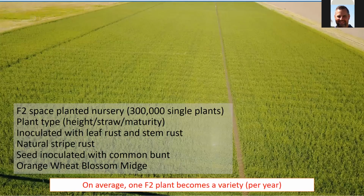So just to put some pictures to that, this is a typical F2 space planted nursery. There's 300,000 single plants in that field, roughly. There's of course more plants than that, but we have spreader rows that are susceptible to leaf rust and stem rust to help spread disease in the nursery. But there's 300,000 roughly single plants from those crosses. And we kind of talked about it there. We look for the simple traits. So on average, one F2 plant out of that field becomes a variety per year. So some context, in 2004, this exact field, AAC Brandon came from a single plant in that field.